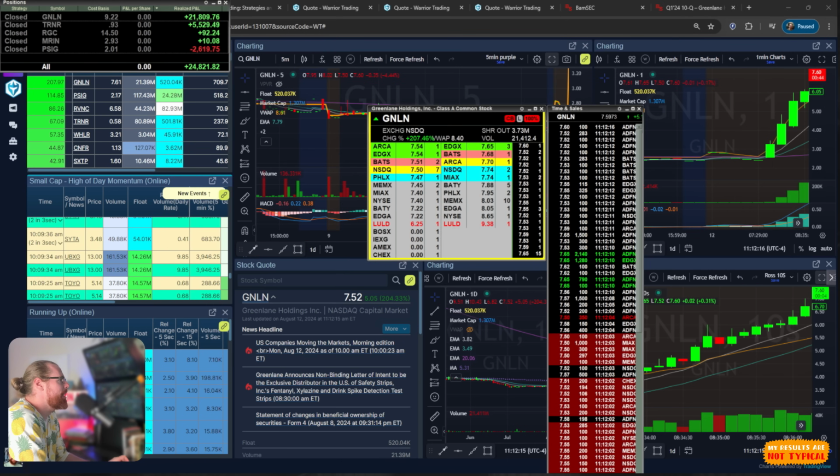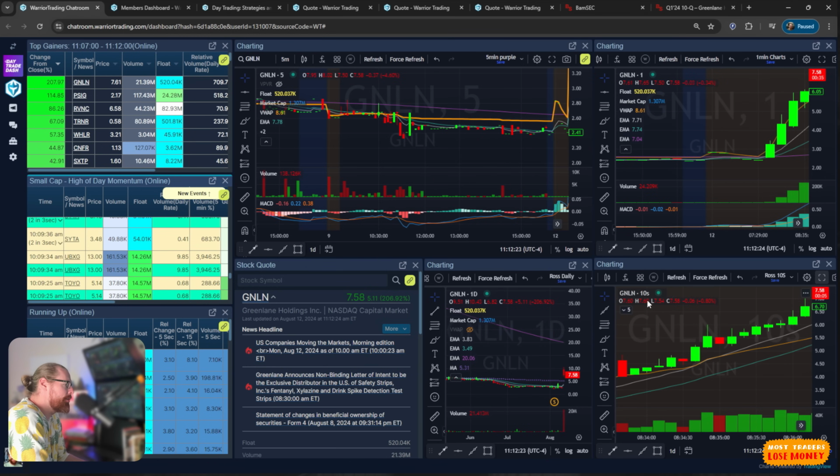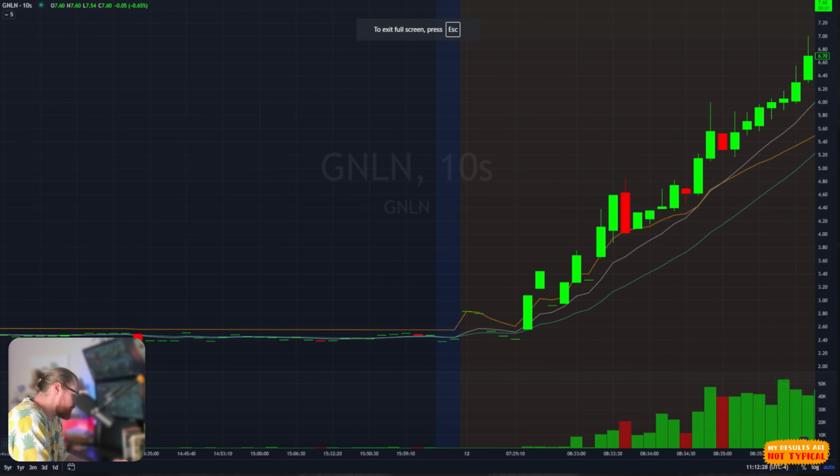Okay, so we'll move this back up here. At this point, we get our first couple trades on GNLN, and we get this pop up to 7 right here. So I end up adding for the squeeze to 7. I take some profit at 6.75. It dips down, so we're going to start getting dialed in here.